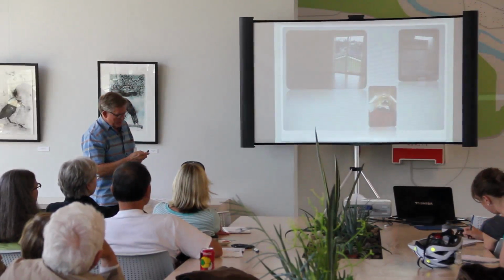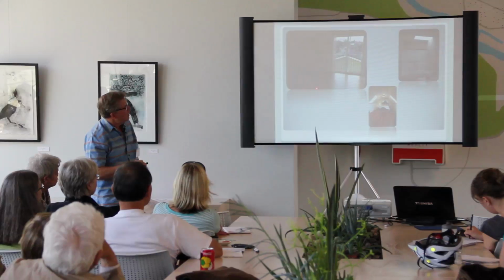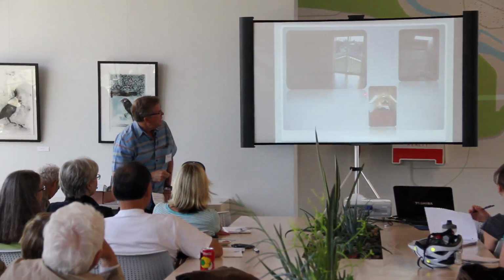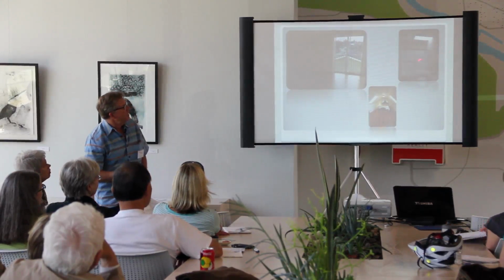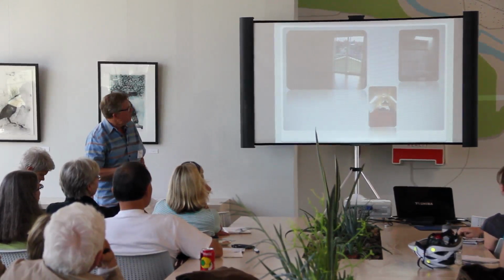There's a loft in the cottage that I showed you. That's the loft bedroom. That's another attic loft bedroom. And just a standard bathroom with a skylight, outside lighting.